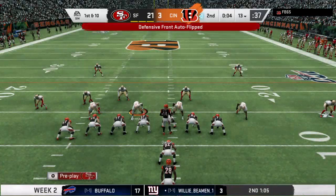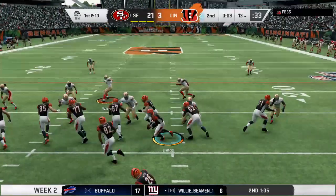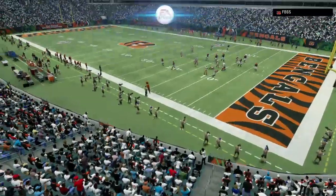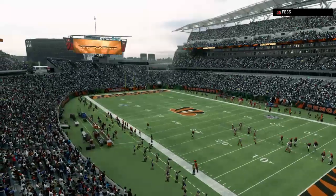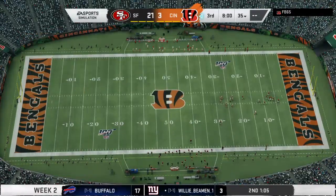Try to get one more in here before the quarter breaks. They'll indeed try to run it out as they start on the ground. And they're going to get him behind the line yet again as his nightmare afternoon continues. So we have reached halftime here with the visiting 49ers on top.